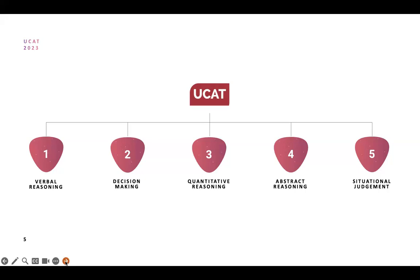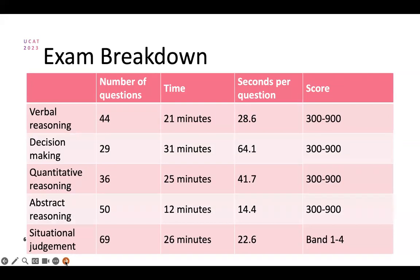With the UCAT, the layout every year starts off with verbal reasoning, then goes to decision making, then quantitative reasoning, abstract reasoning, and lastly, rounding off with SJT. This is the exam breakdown, and I know it doesn't look like a lot of time. VR, you've got 21 minutes, decision making 31 minutes, quantitative reasoning 25 minutes, abstract reasoning 12 minutes, situational judgment 26 minutes. It isn't a long time, but it is a 2-hour exam, and I will be honest, it absolutely flies by. Working it out with the minutes and the questions, the third column gives the number of seconds you would have per question, which also doesn't look like a lot.